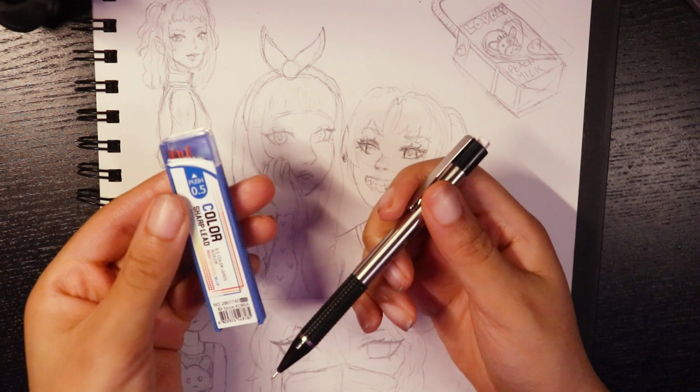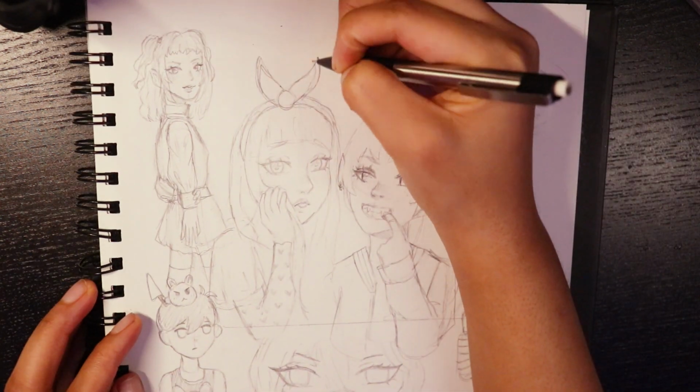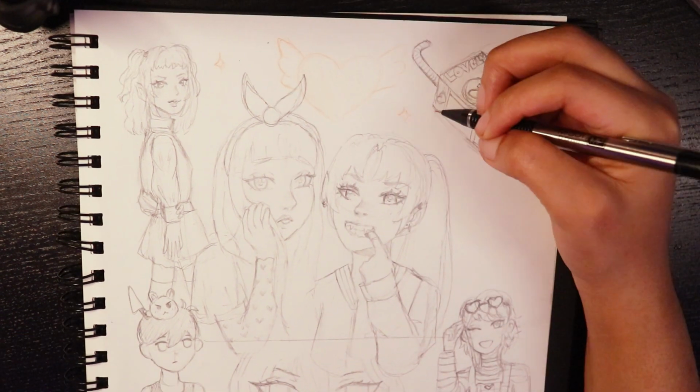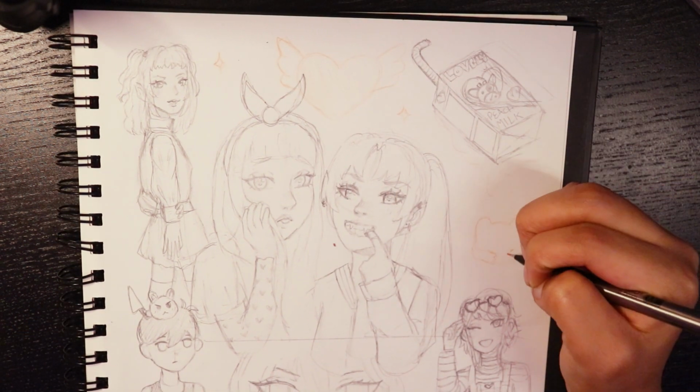There's a lot that I want to play with layout wise and composition, color. There's so many fun things you can do with a sketchbook spread. So yeah, I'm just kind of getting started, you know?